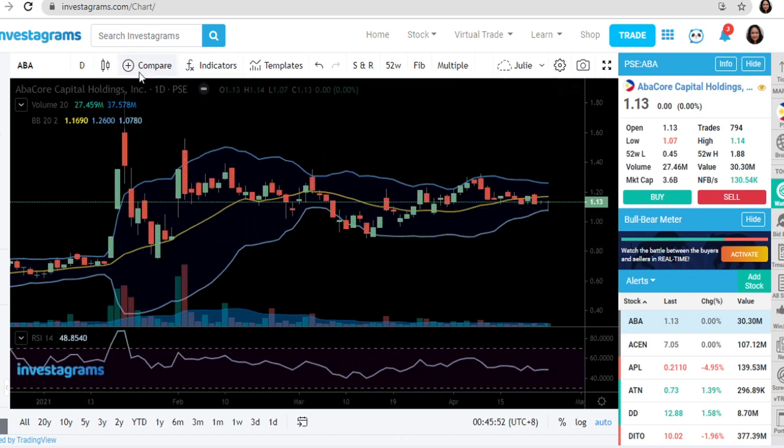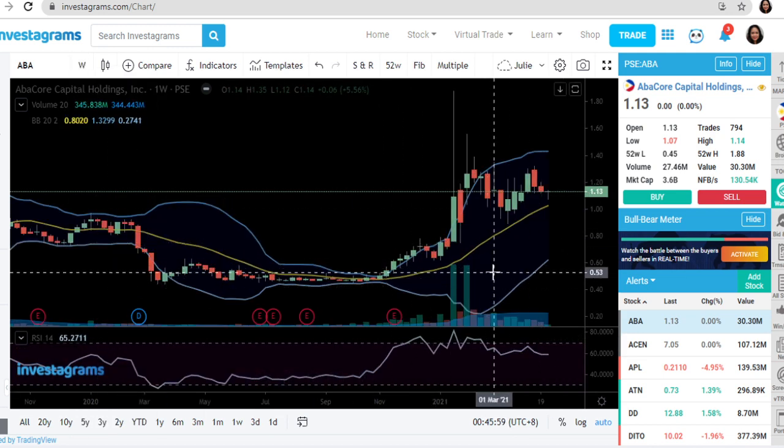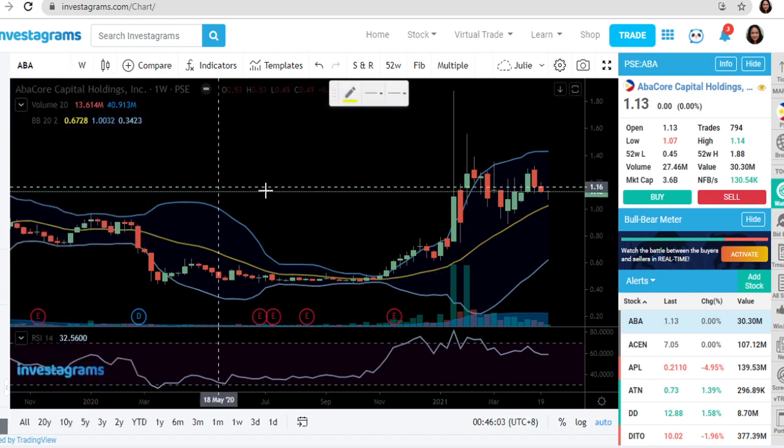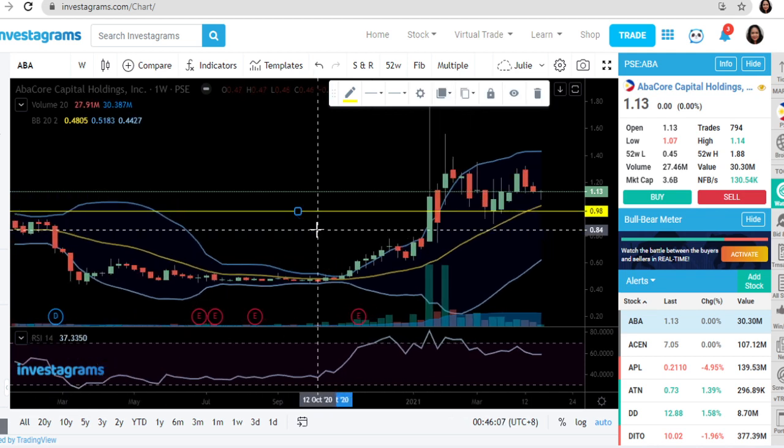Okay, for ABBA, what is this? Okay, what do I see in ABBA? Let me go check the weekly chart. Okay, so it's better if you start with a longer time frame, because normally it really gives you a view of the big picture right there.